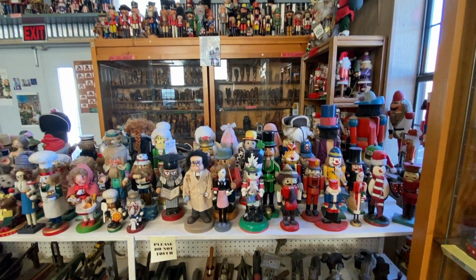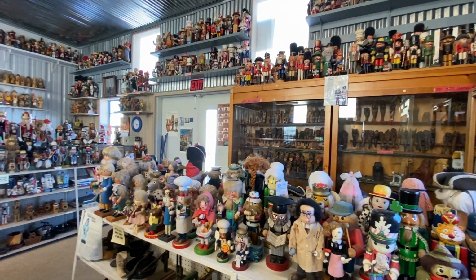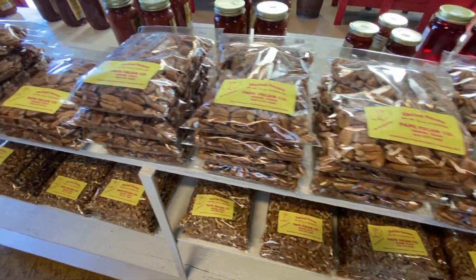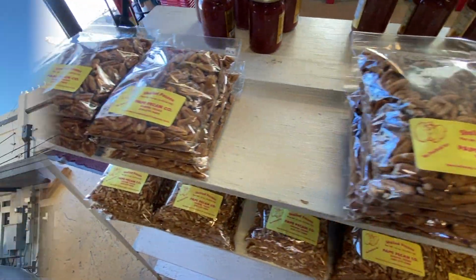Some people might have fun looking at all the nutcrackers. It wasn't that amusing for me, but I think my husband enjoyed it. Oh, by the way, if you love pecans, like my husband, you can shop for locally grown pecans.